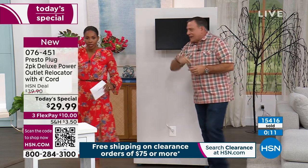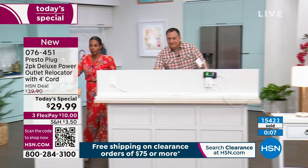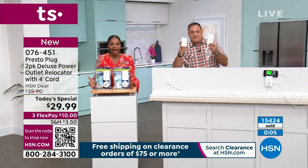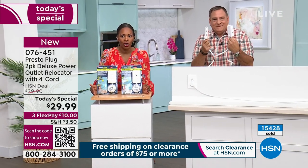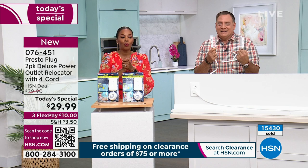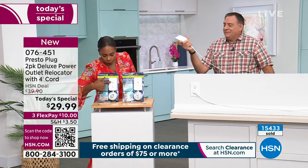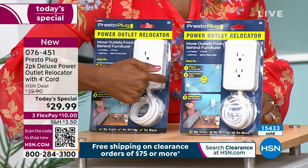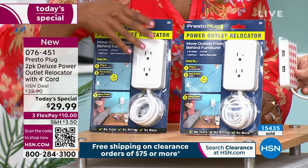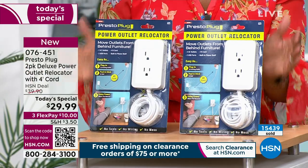Let me come over here one more time because I want you to really see you're getting two of them for less than $30. We've got them today. Well over 15,400 of these have been ordered. Get them because they will put the power where you need it to be. Relocate that outlet. Two conventional plugs and two USB ports per set, per outlet. So you've got a lot of power in the palm of your hand.